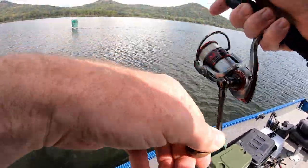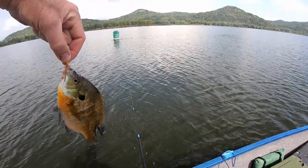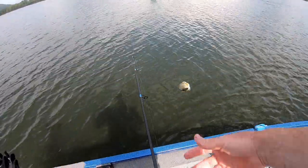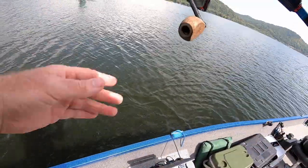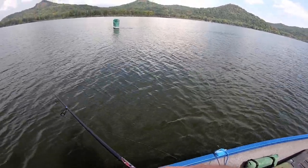Yeah, it doesn't take much time here to hook up. Like I said, essentially get it back down there and they're eating it. Just got that scraggly little piece of worm on there, and that's all it's taken.